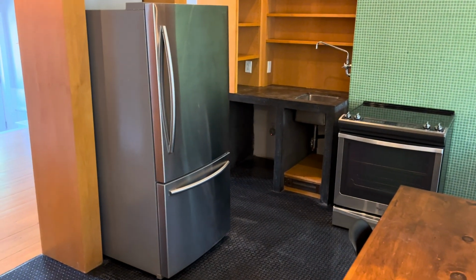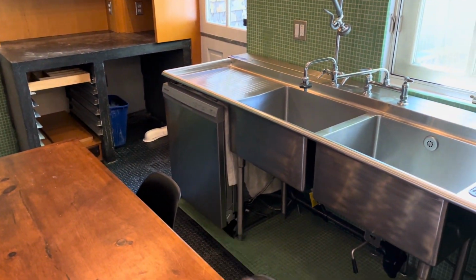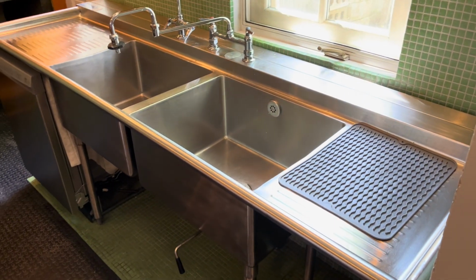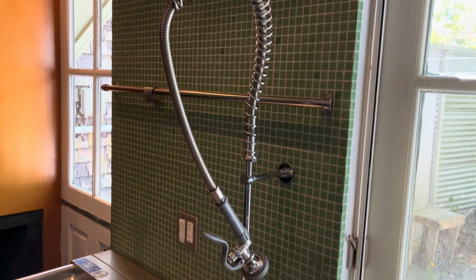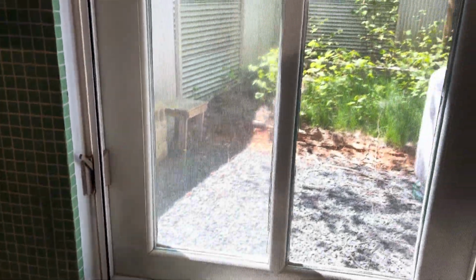Appliances wise, we have a full suite of appliances. So there's your fridge, your stove, and your built-in dishwasher. And look at the sink. Another mix of different finishes. This is almost from a commercial grade kitchen. You can see the faucet there. Just amazing. There's your view of the backyard.